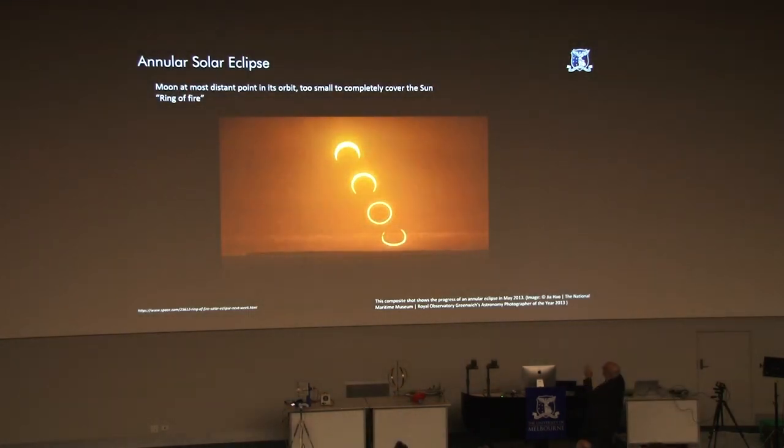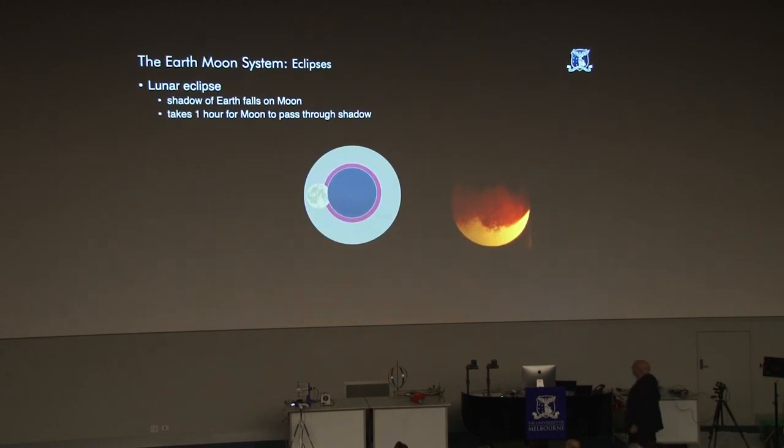Here's another one, where the ring of fire occurred as the sun and the moon were setting. The moon drifted across the field of view, and I would say this must have been, for the early people before they fully understood the geometry of the solar system, truly astounding. You think, what are the gods doing? And then have to make up all sorts of stuff to explain it.